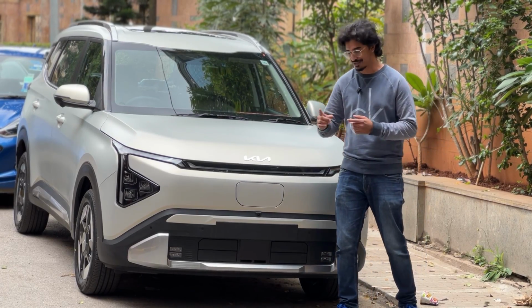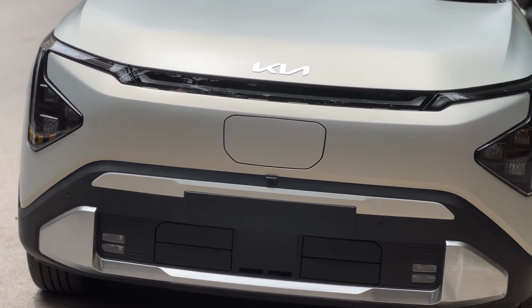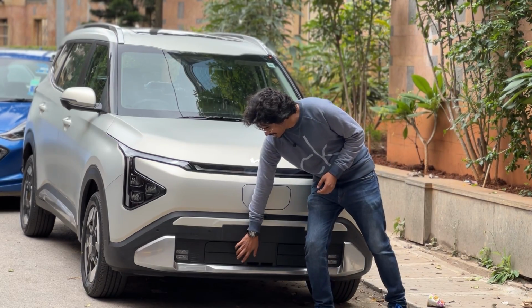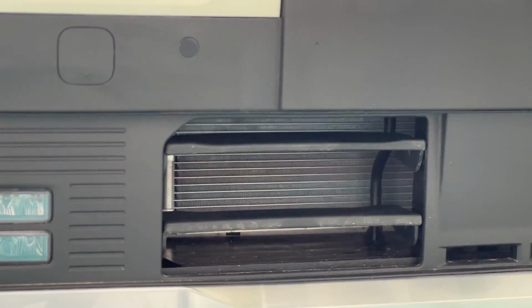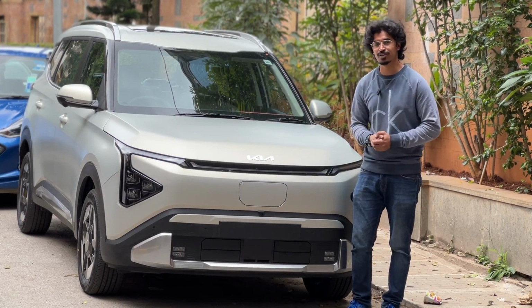Compared to the petrol, one difference is this flap, which is for the charging port. Another interesting fact is that you have flaps over here which open and close, and in return cool down the liquid cooling for the battery.